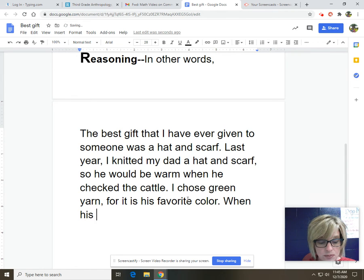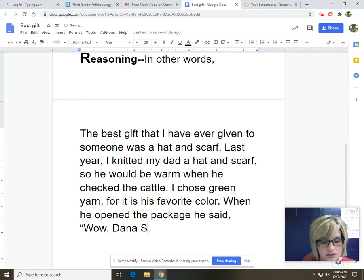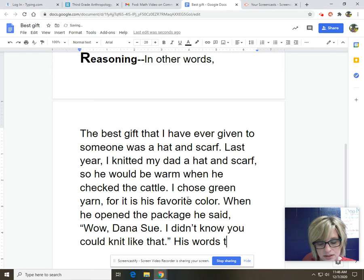When he opened the package, he said, "Wow, Dana Sue, I didn't know you could knit like that." His words touched me.